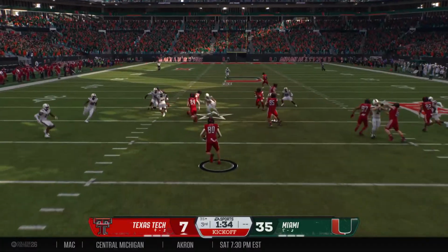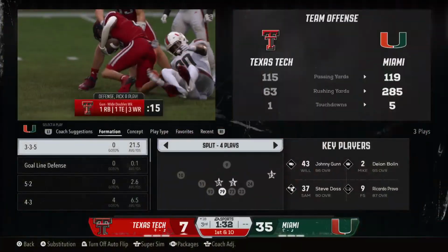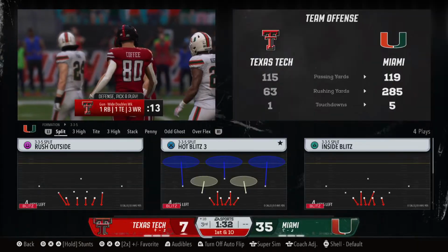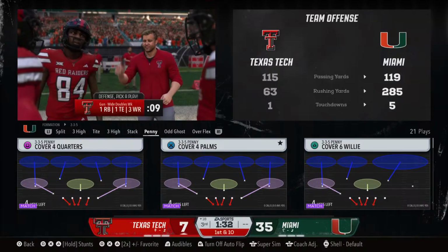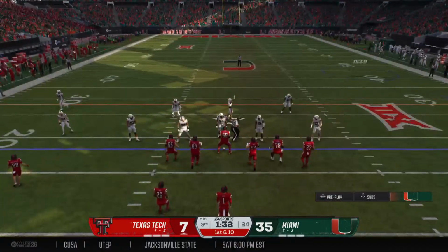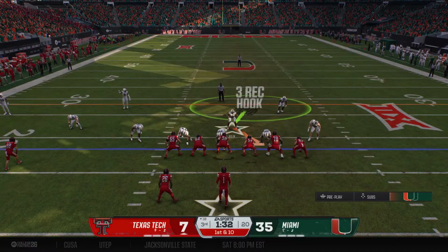Bringing it back. He was looking for some running room, but not much to be found as he stopped at the 18. Texas Tech has it back, and the Red Raider offense on its way to the field. They really didn't move the ball at all the last time they had it, hoping for better fortune this time around.